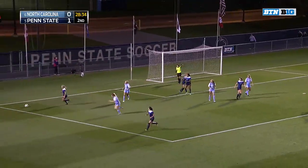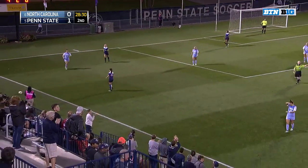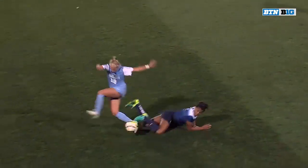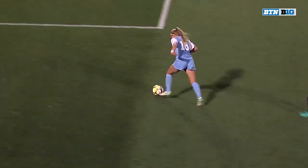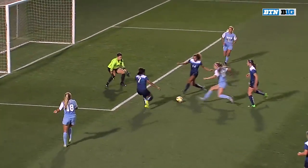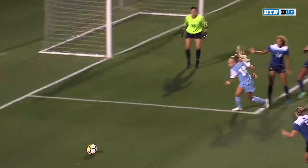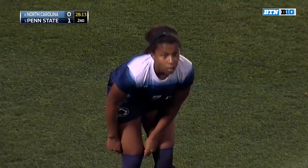The ball was loose. Aaliyah Hyatt was there for Carolina. You see here, a good tackle by Ball, just misses it. North Carolina gets end line, and it's just a little bit of a scramble in the box. And then a lucky little toe poke by Elizabeth Ball to get that ball out of danger.